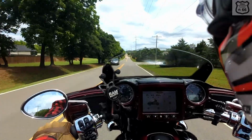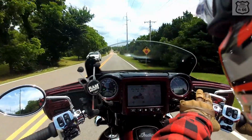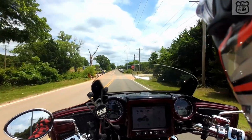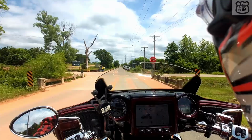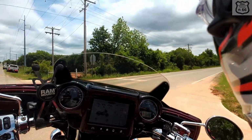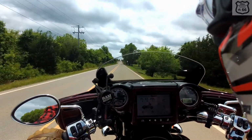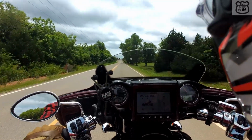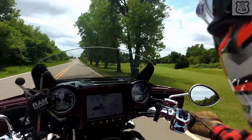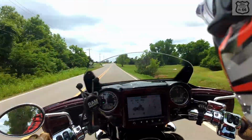Well, you can see I've already put my phone mount on. This is for my GoPro, and there's a lot of construction going on here, and I don't like this sand. I'm just gonna cruise right on through here. I saw that this morning on my way to work. I'm on my way home actually right now. So boy, it's a good drive or ride home.